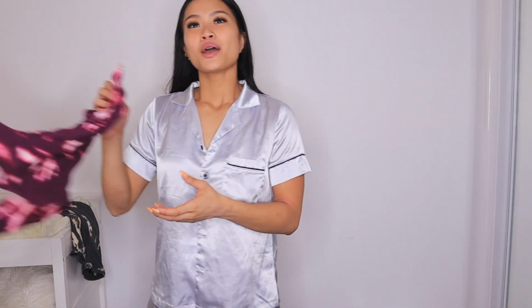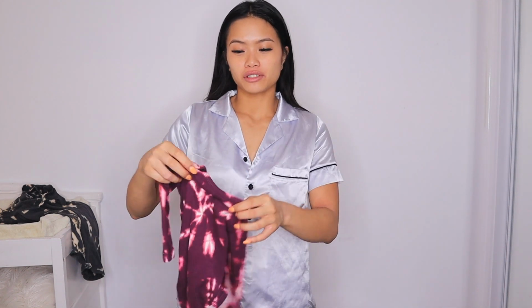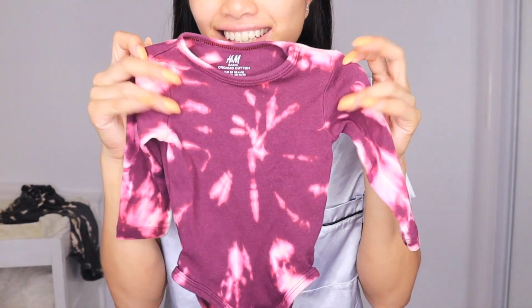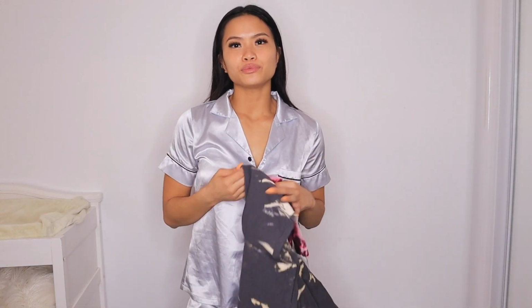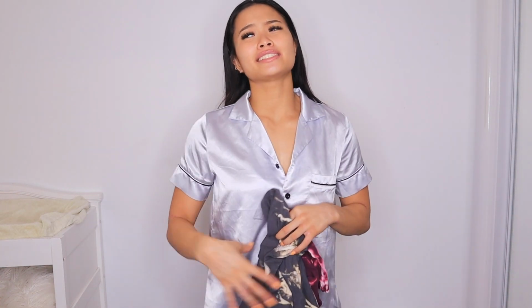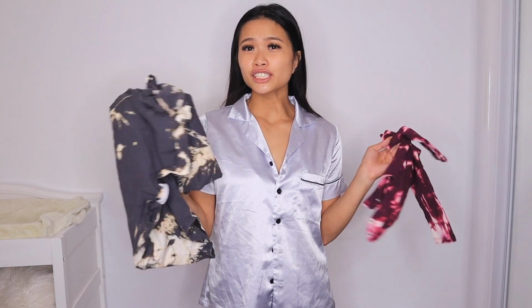And Baby Z's one was actually really good. Oh, it's so cute. Liked how it turned out. 10 out of 10 for this trend. I don't actually wear tie-dye and I've never tie-dyed before, but this actually turned out really good.